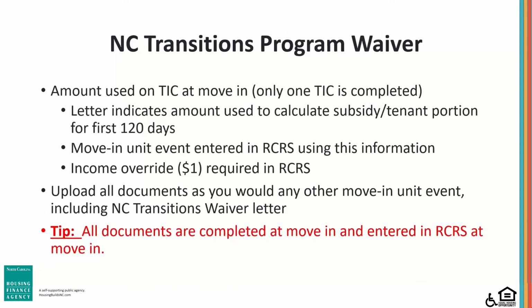The transitions waiver is essentially a waiver from DHHS that tells you the amount of income to use on the TIC, and you're only completing one TIC. And the waiver letter tells you that you're going to use that amount to calculate the subsidy and tenant rent portion for the first 120 days.